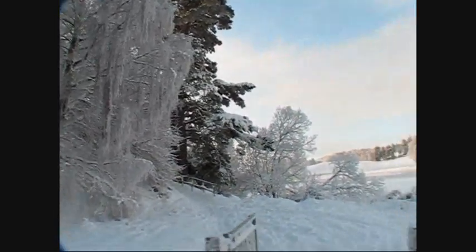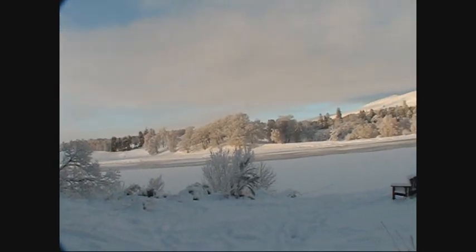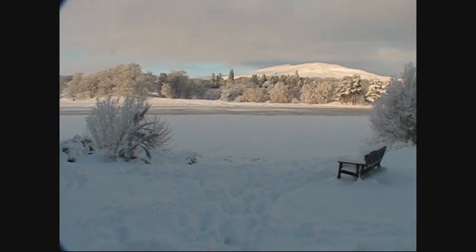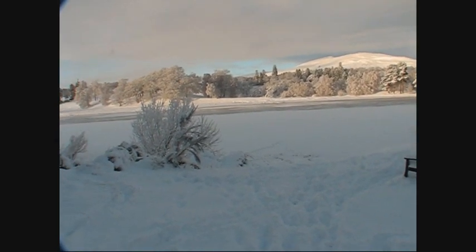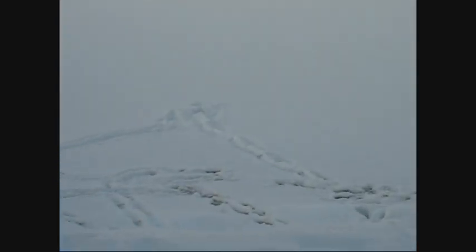Normally Scotland's windy and wet, and over here is Loch Insh, which is a big body of water up in the Highlands and is totally frozen over. In fact, so frozen over, looks like somebody's gone walking on it.